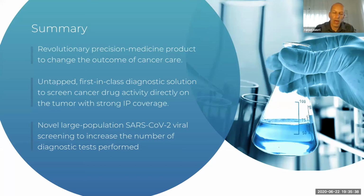Okay, so if this is regarding the cancer diagnostic product, this is a unique product that Barcode is developing, and as far as I know, we're the only company in the field that is actually testing the activity of the different drugs directly in the tumor inside the patient. So this provides the right environment to test the drug inside the patient's body.